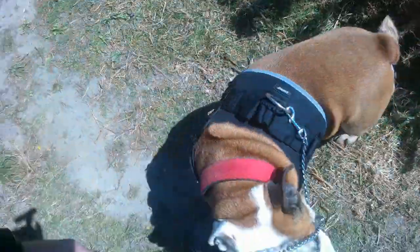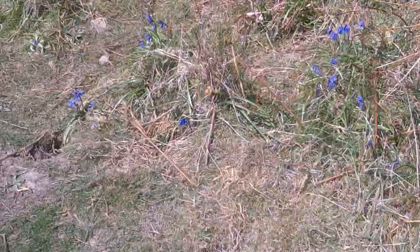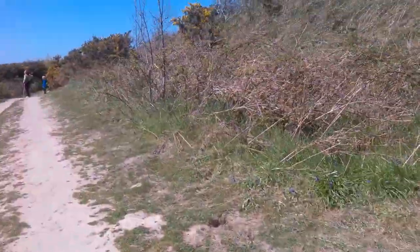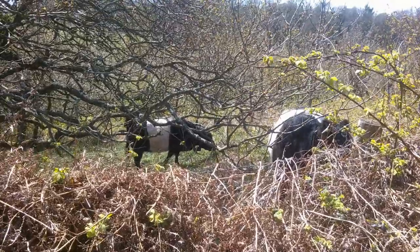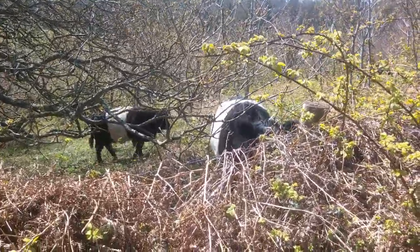There's Butch. Come on, Butch. Let's keep looking. Got some bluebells there. Wild bluebells, you're not allowed to touch them. No, them noises are not from the cows, it's from my weirdo family.